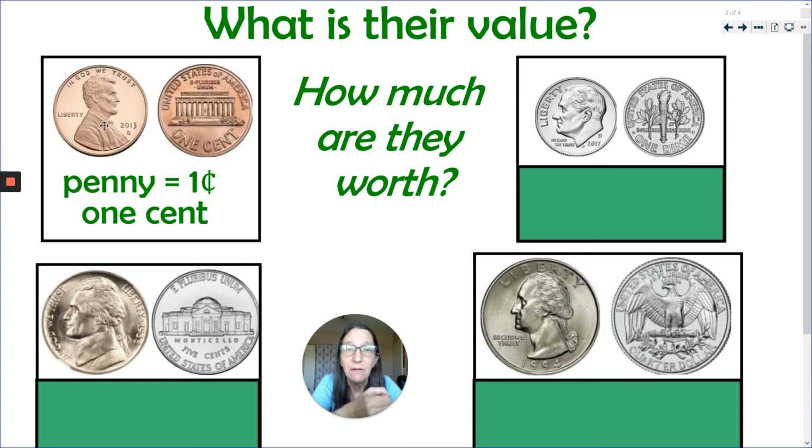When they weigh it and they say how much the copper costs to make, that's 1 cent worth of copper. So that's how they figured out how big it was. I'll give you a hint to this one over here. All right, next we're going to go down to this one. You remember what this one's called?